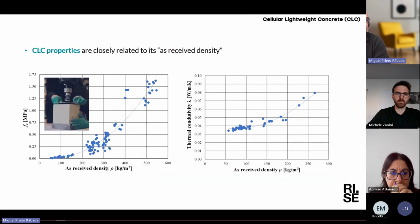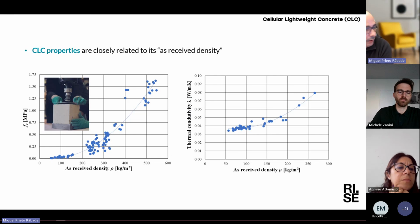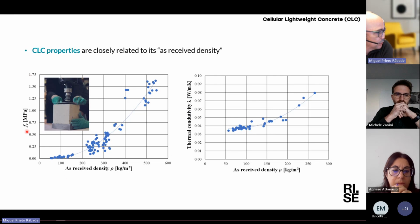The CLC properties are closely related to the as-received density, so the density that the material has in its natural humidity. So you can see here two different properties. One is related to the compressive strength versus the density, and you see that the compressive strength ranges from 10 kilopascals to almost 1.75 megapascals, depending on the density.